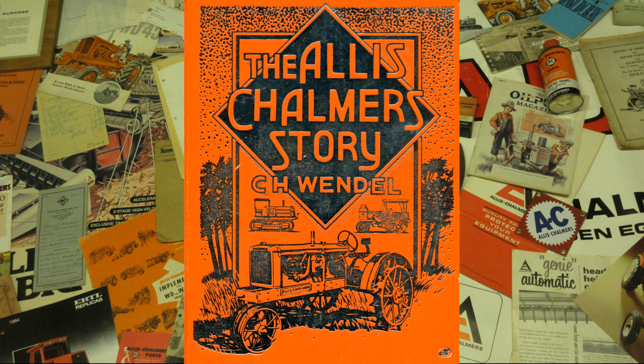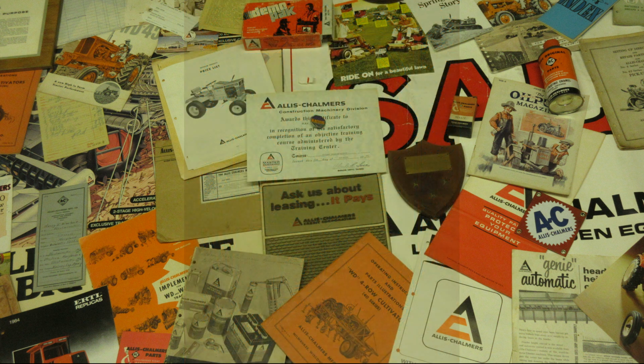The Allis Chalmers Story by C.H. Wendell. Wendell's book also gives a history of the company, but what I really like about it is that it's an encyclopedia of all of Allis Chalmers' different products. Everything from flour mills to refrigerators gets a mention. I have about 30 bookmarks in my copy right now.